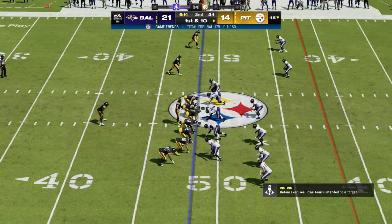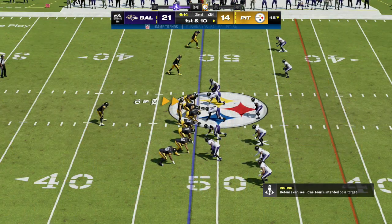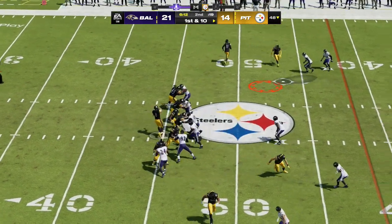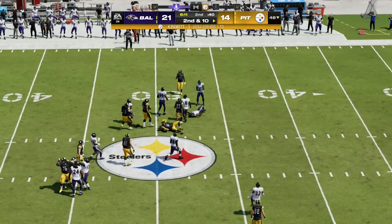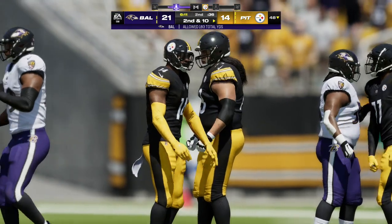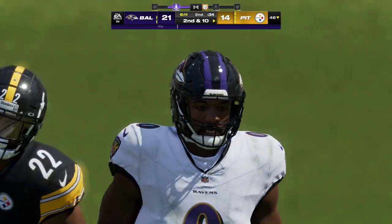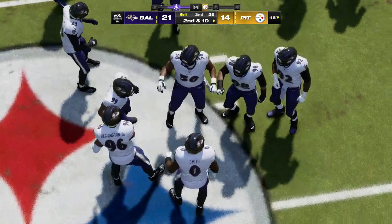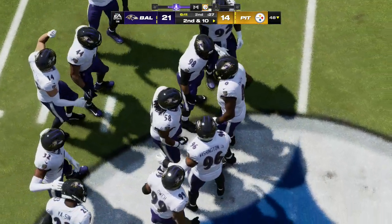So good field position for the Steelers as they come up 1st and 10, just shy of midfield at the 48. Pickett back to throw. And this will be incomplete. Physical play on the football there, and it's second down. When you run in the slant, timing is everything, and against that man coverage, there was no space available, and incompletion as a result.